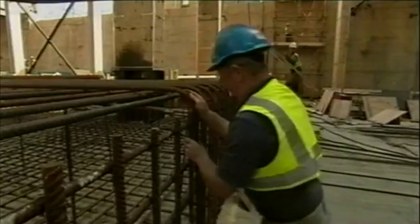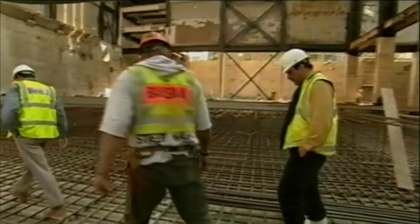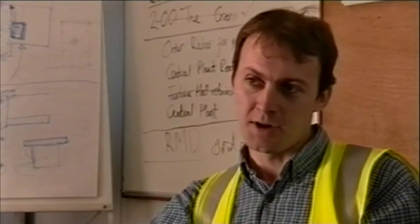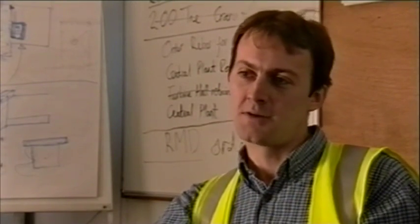Burs has to stick to a very tight schedule, and there's no room for error. Numerous things can go wrong. Things that can go wrong that cost us enormous amounts of money. If we're halfway through the concrete pour and the pump breaks down or the concrete plant breaks down, that's when we have to really kick in. We can't just leave one of these things half done.